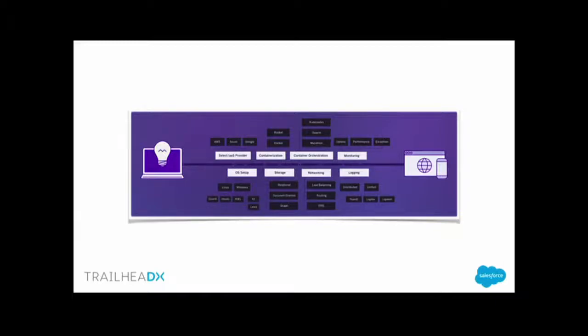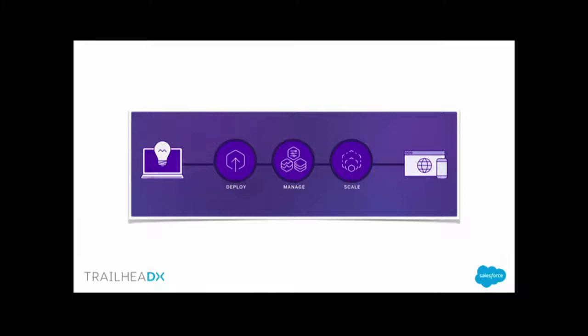So that's what infrastructure as a service looks like, and this is what platform as a service looks like. This is what Heroku offers you. You give us your code, and we deploy it. We give you a website to manage it. You can scale and manage all of those resources from the web UI or from a command line tool. So let me show you what that looks like real quick.